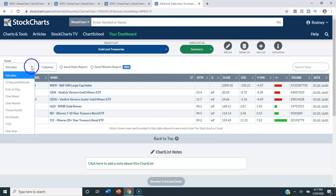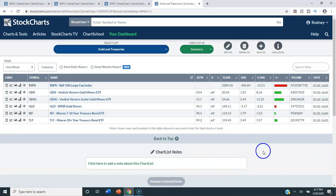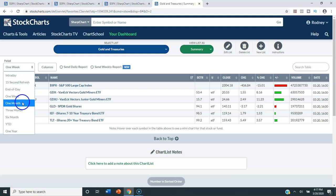So again, a little bit better trading action here in these diversifiers for equities than what we have seen over the last few days. When we pull back and look at these same things over the last week, you can see the S&P 500 again is down about 15% for the week. The large cap gold miners are up 8.16, the small caps up 11.23. Gold itself, tracked by the GLD, is down 2.21% for the week. And the treasuries, the 7 to 10-year treasury ETF, up 1.53%, and then the 20-year treasury bond ETF up 3.57. So these things, at least for the week now, are starting to act a little bit better. Earlier in the week, those things weren't looking so good.